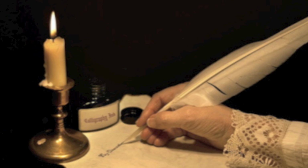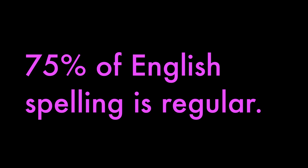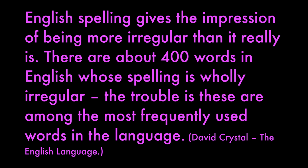But English is much more regular in spelling than we think. In fact, about 75% of English spelling is regular. According to David Crystal, English spelling gives the impression of being more irregular than it really is. There are about 400 words in English whose spelling is wholly irregular. The trouble is these are among the most frequently used words in the language.